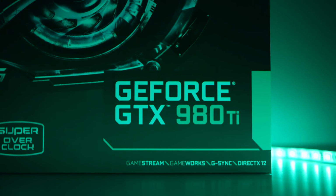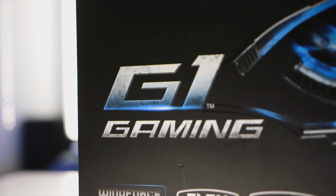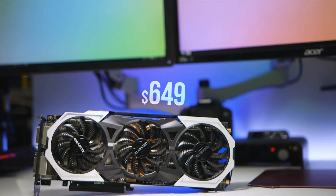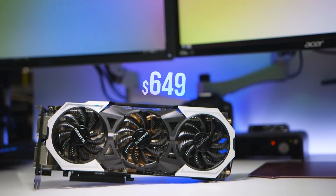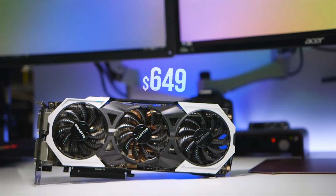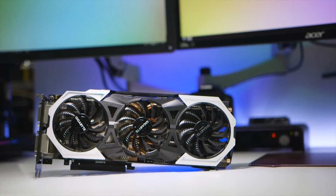The GTX 980 Ti was announced 8 months ago, and since then we have seen countless custom designs, one of which is the GIGABYTE GTX 980 Ti G1 Gaming. This card is actually priced within a few dollars of a reference design, which could make it a good value for those looking for an alternative to an expensive Titan X or a different higher priced GTX 980 Ti.